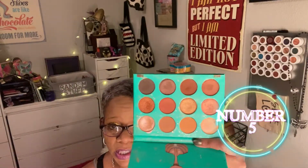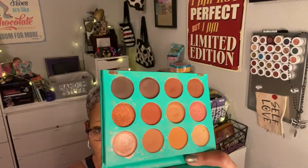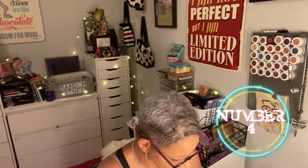Next is the Nubian, the original. This is my favorite, and the mini. This is my favorite. Look at how much use I've had in that palette. You see this shade right here? Loving this shade. It's messy as hell. Sorry, guys. This was their first palette.